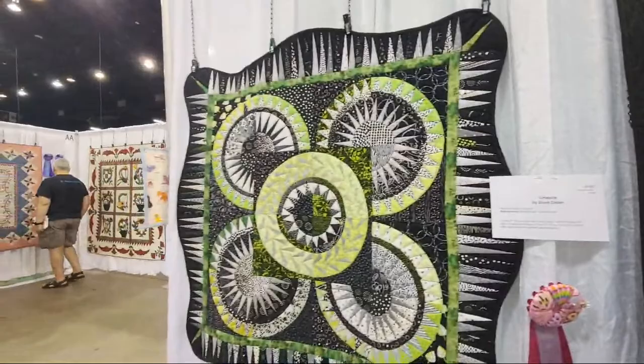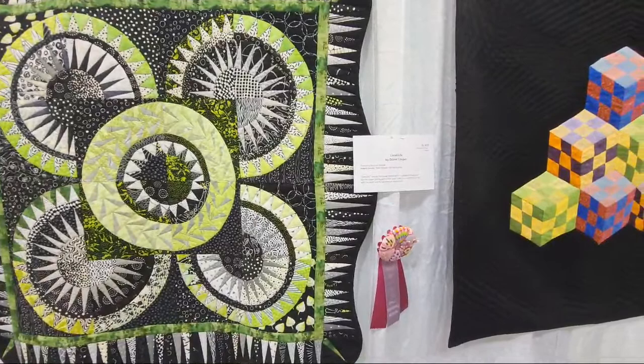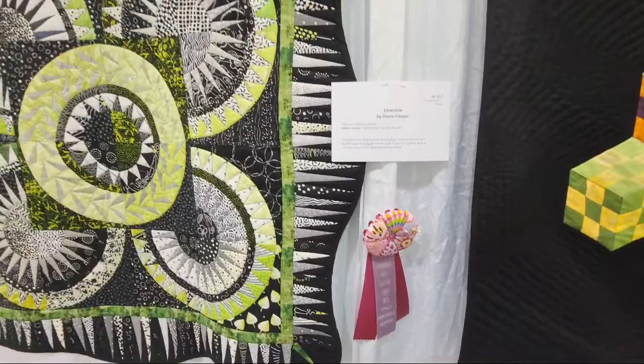Ooh, look at this. Love the shape. Love it, love it, love it. I'm feeling scallops lately. Did you guys see that $30 scallop tool that I bought the other day for absolutely no reason? Honorable mention, Diane Cooper. Very pretty.